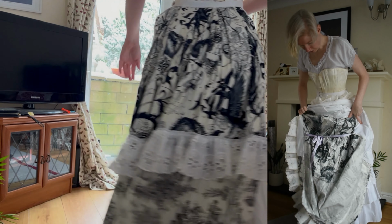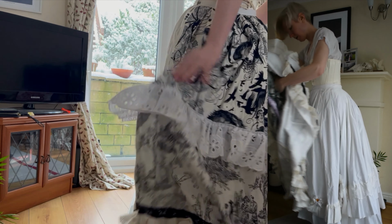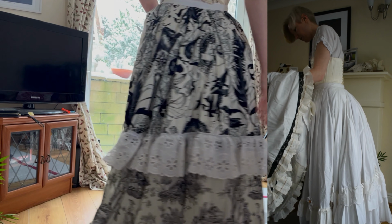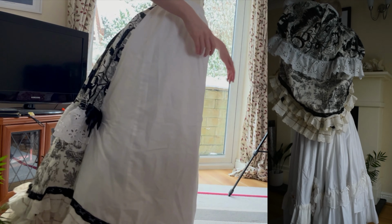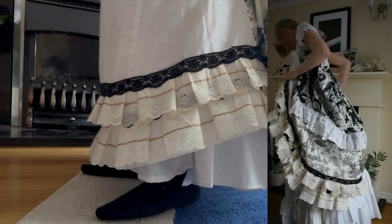The second petticoat is made to a bustle silhouette with a flat front and a ribbon inside the back to control the fullness. Both of these are just regular cotton or polycotton. Again, the level of detail and pattern is not period, but is extremely fun. But the dense ruffles and folds of fabric still trap warm air and help insulate the body.